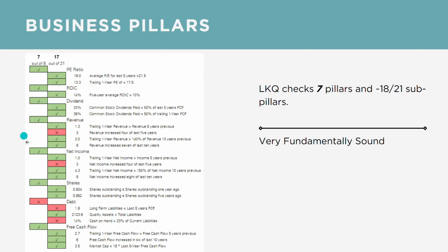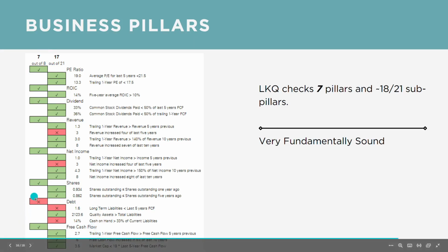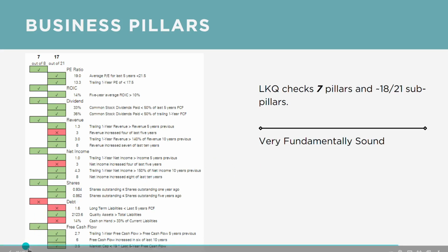But overall, that's a lot of green check marks. This company is very fundamentally sound. It's on the better side. I mean, it's tough to get a lot more fundamentally sound than this. It's the debt that is the one area where they're losing one of the main check marks. And again, we just talked about that cash on hand and their debt level.